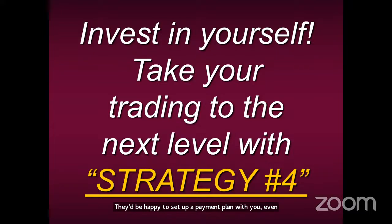Invest in yourself. Take your trading to the next level with Strategy Number 4. I say this, and a lot of people don't believe me, but I say this in all honesty: I trade this every day, and I've continued to trade it for over 4 decades. It's my favorite trading strategy. I really think it can help you. And once again, all of my students will get my personal email address. So if you have any trouble with it, you don't understand the pattern, you can contact me whenever you'd like, and I'll be right there to answer any questions.